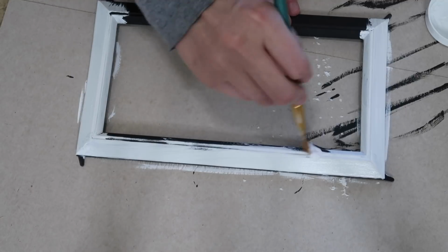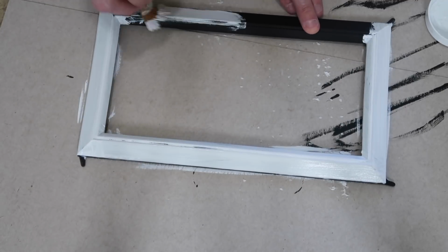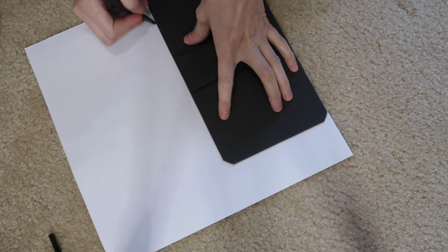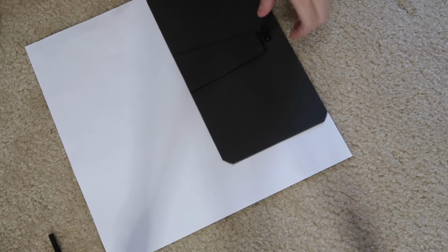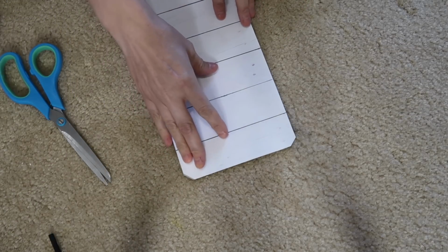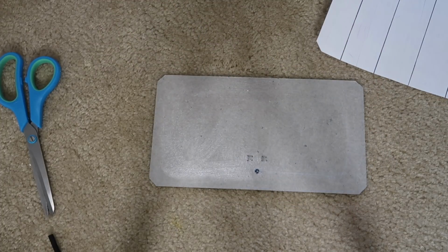So now I'm going into the frame, painting it Waverly chalk paint in white. And I just kind of wanted to make this like a little farmhouse type sign using some scrapbook paper from Hobby Lobby. I'm just tracing the back side of the frame, cutting this out, and then I'm going to use the amazing glue stick. This is by Crazy Art. You can pick up any kind of glue stick.